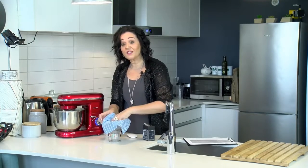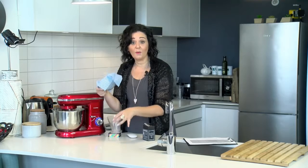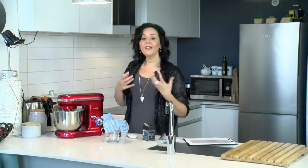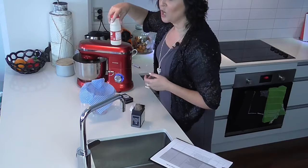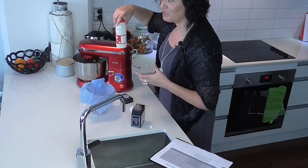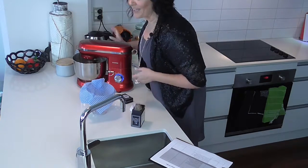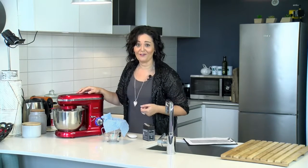So I just put that into a sieve, and all that liquid, all that buttermilk, is going to pour through, and you can see how much we can get from just under 250 mils of cream. When I grab the cream, I think this cost me $2.29, and it makes quite a lot of butter, almost an entire block of butter. So you don't have to pay $7 anymore for a block of butter. You're going to save at least close to $5.